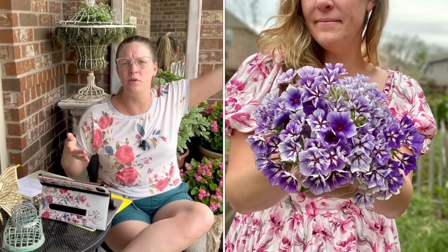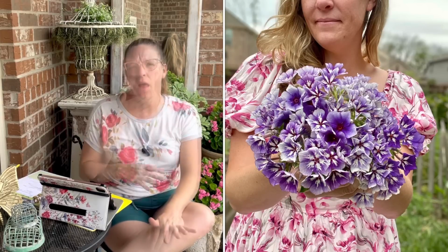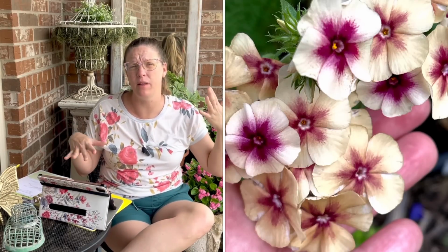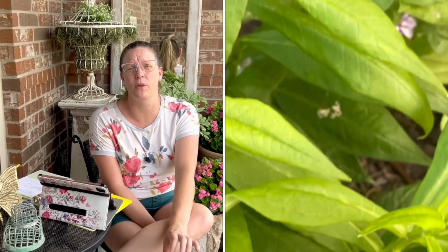Phlox comes in a wide variety of medium to tall varieties. Some varieties can be up to 4 to 5 feet, and then the shorter varieties are anywhere from like 12 to 18 inches. There are also some varieties such as creeping phlox that are more of a ground cover than anything else. They do need to be watered regularly, so they aren't as drought tolerant as a lot of other varieties of plants, and they also benefit from being pruned throughout the season.